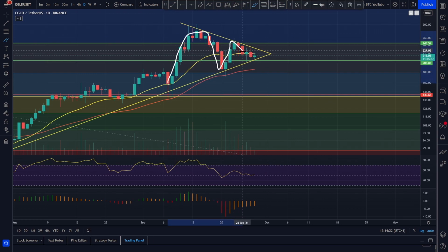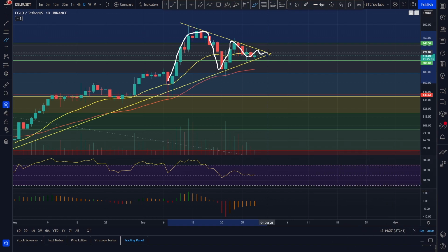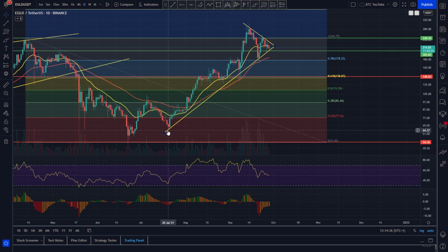You can see here we've basically been coiling and coiling, and a lot of the market's been doing this as well. So over the next few days, we're probably going to be seeing Elrond have a bit of a breakout, and we do think, considering how bullish it has been, that we're probably going to be looking at breaking to the upside in reality, from what we think anyway. And if that's the case, then we could be looking at a very nice little price target for Elrond.